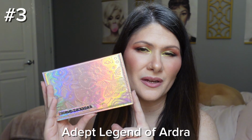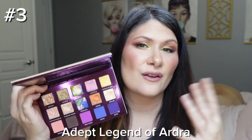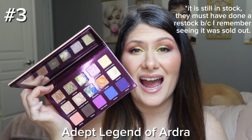Coming in at number 3, we had the Legend of Ardra palette from Adept Cosmetics. This was a very limited edition palette, and unfortunately, I think it's sold out and no longer available. So I'm not going to stay on this too long because if you don't already have it, you can't pick it up. And if you do have it, you already know about the formula and the shimmers and everything in here. But I think this is beautiful.